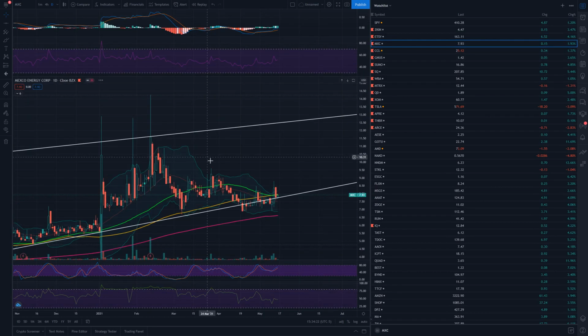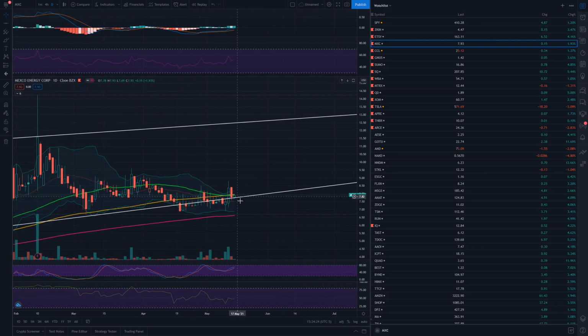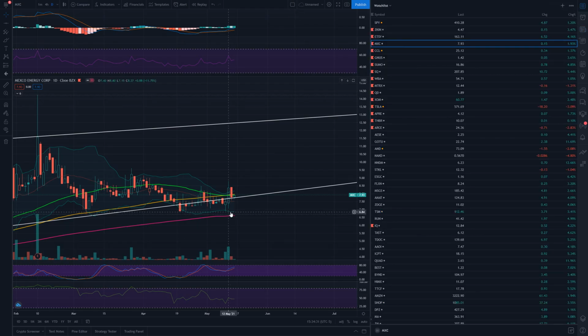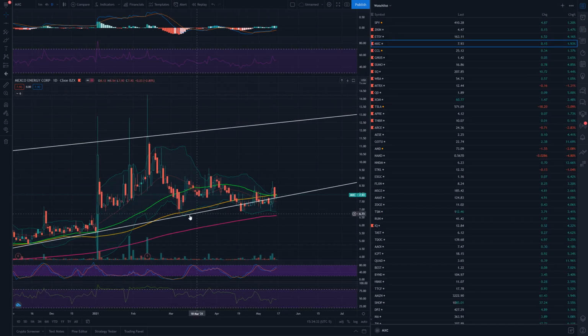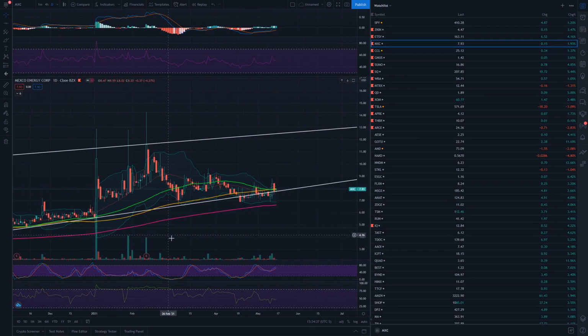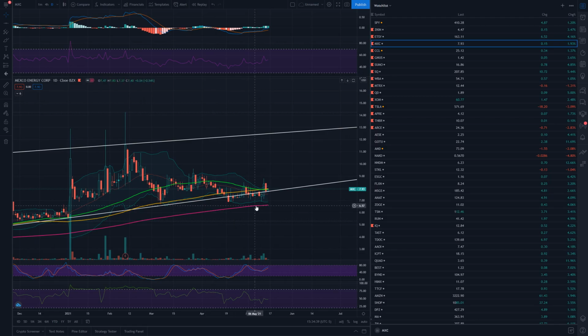Next stock, MXC. This stock usually just trades flatly, and then like right here, we got some good news, and then it just went up a lot. But as you can see, overall, it's just moving upward on this trend line, and then just pops after a really good news report. So a really good place to enter would be somewhere right here.